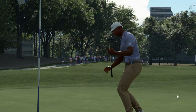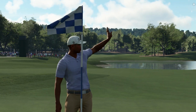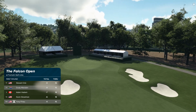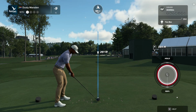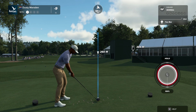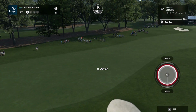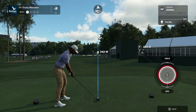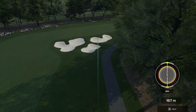Oh, what a stroke. That was a sensational approach, Rich, but you've got to feel like an opportunity was lost. Currently 9-under for the round. Setting up now on a par four. Tee shot is looking good here.